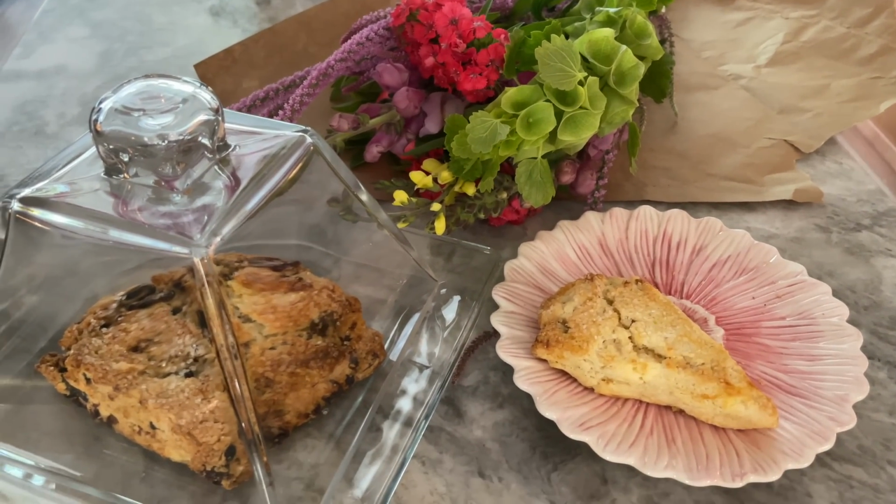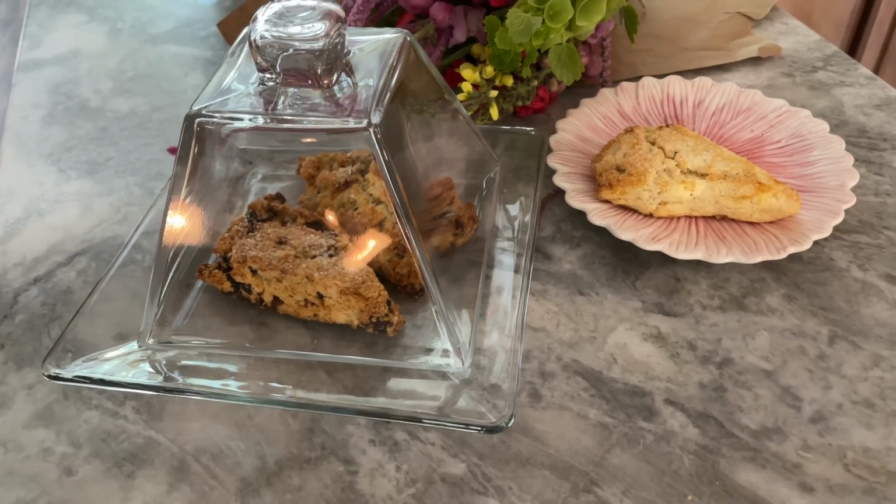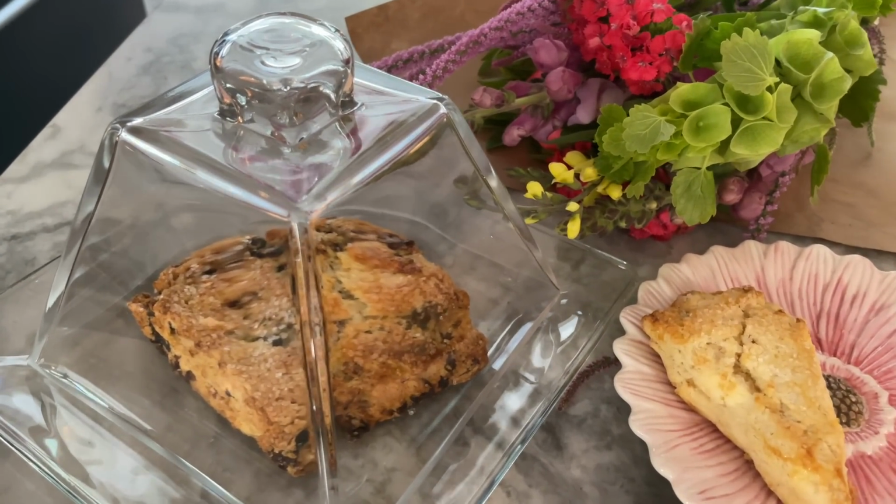Had been eyeing this glass-like cloche with base and I decided to go ahead and purchase it, and it looks so beautiful here on my island with some fresh pastries.